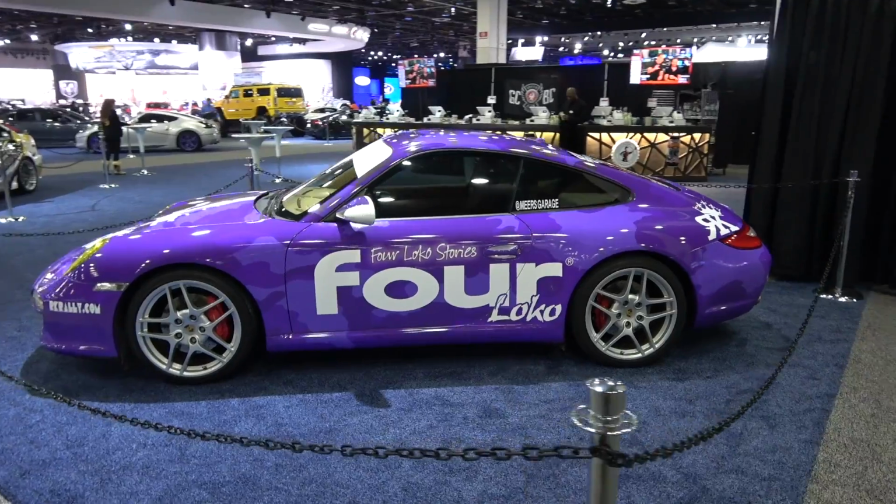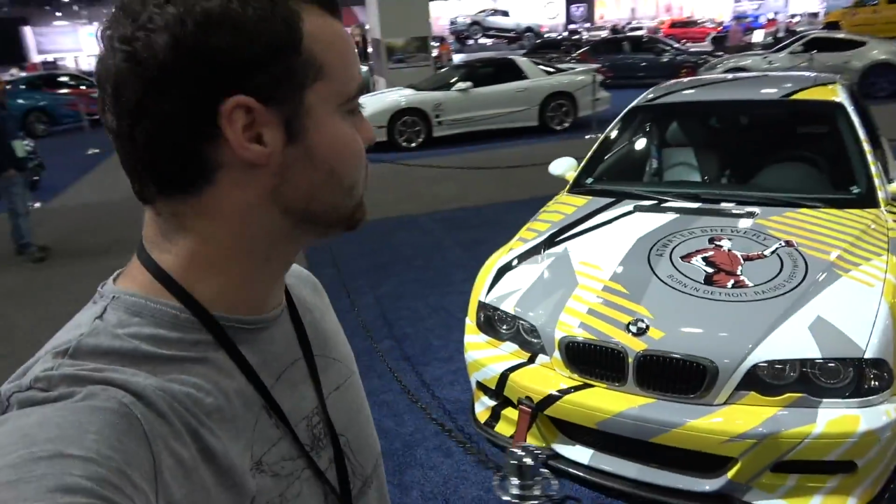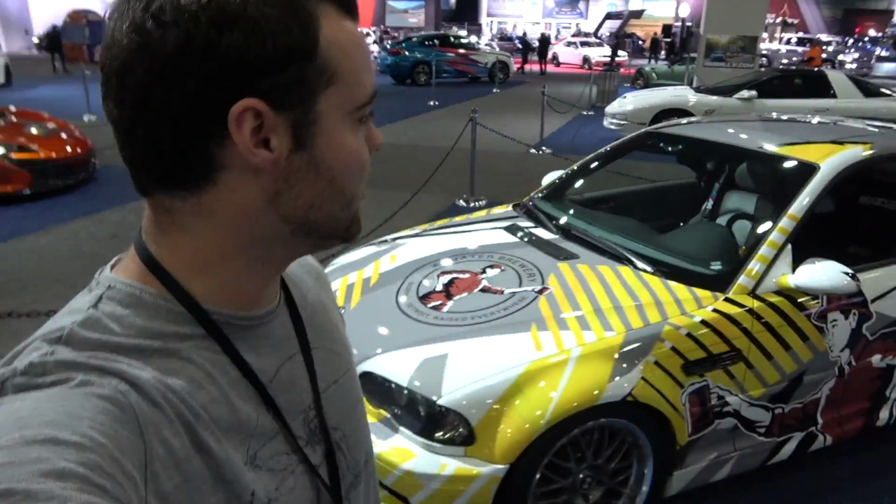Let's check that out. Loco wrapped 911. Here is Ty's M3 that used to be Phoenix yellow. Now it's wrapped in a brewery scheme. Actually looks pretty cool. He's converted this thing into a drift car. I don't know what the latest and greatest on that is, but let's go ahead and look inside.